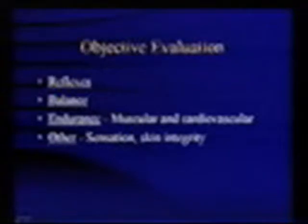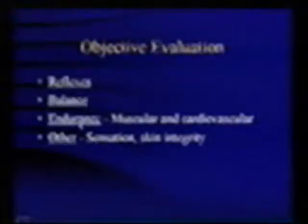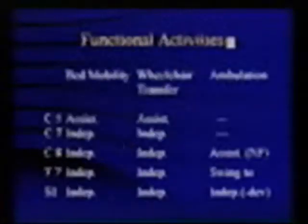Let's see if I can get the mouse going. There it is. All right. Oh, that didn't work. How do you make it go backwards? One more. There it is. Okay. If I want to double click on this box. There it is. Nope. It's not this one. Okay, there it is. Thank you.